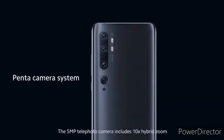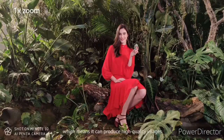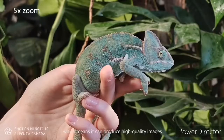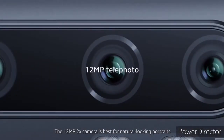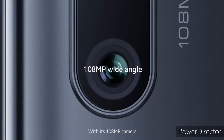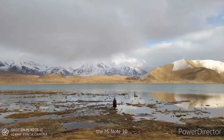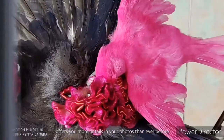The 5-megapixel telephoto camera includes 10 times hybrid zoom, which means it can produce high-quality images. The 12-megapixel 2 times camera is best for natural-looking portraits. With its 108-megapixel camera, the Mi Note 10 offers you more details in your photos than ever before.